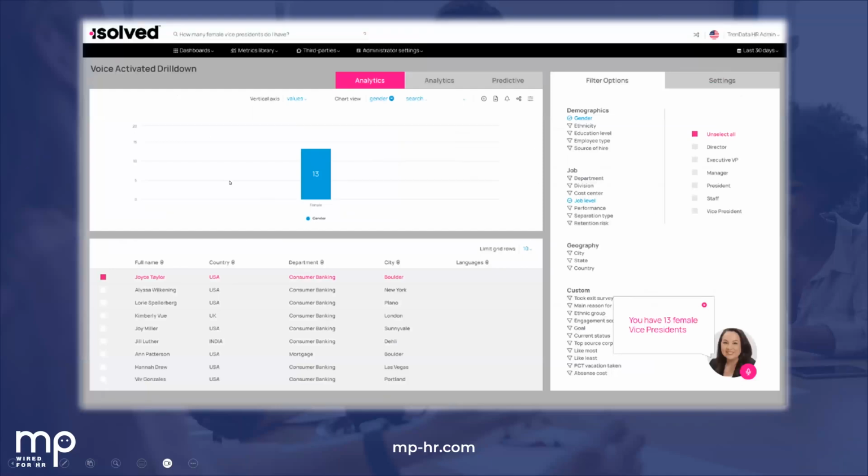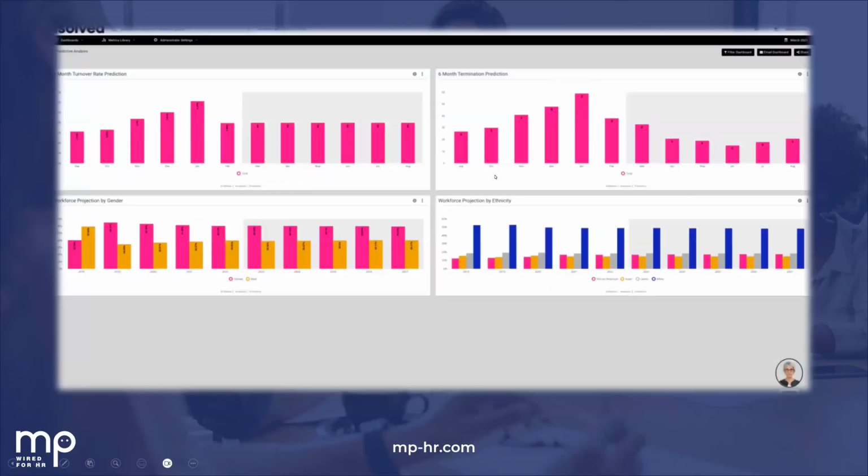Voice activated drill down. So once again, you have that voice activation function. You can drill down into that, just ask it a question, and it gives you that information back. Turnover rate. So it can predict this based off all that data that's within it. It can predict that as well, with projections all the way out into the future too. So it's a super beneficial tool to take what it's already seeing from past trends, what it's seeing currently, and put that all together.